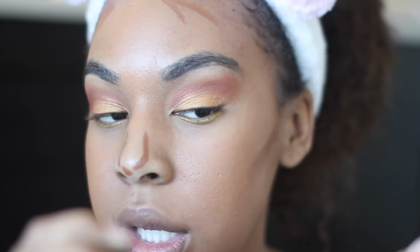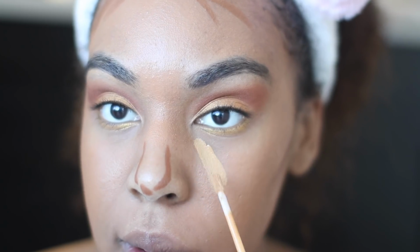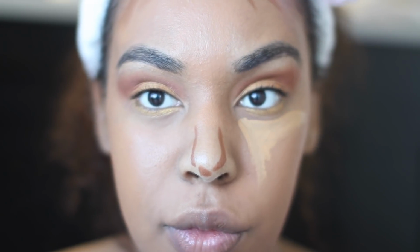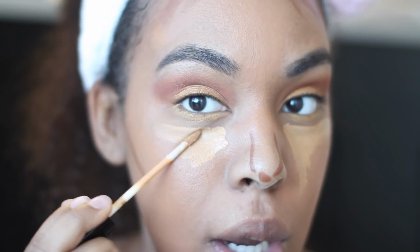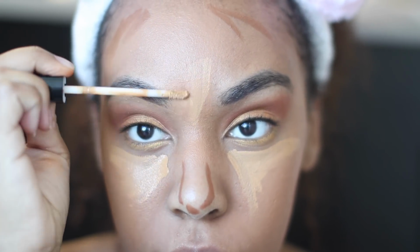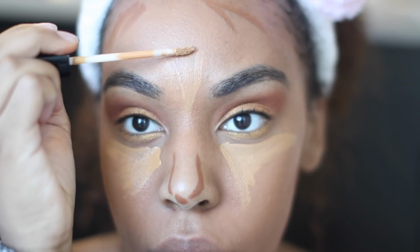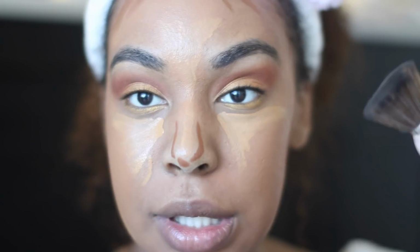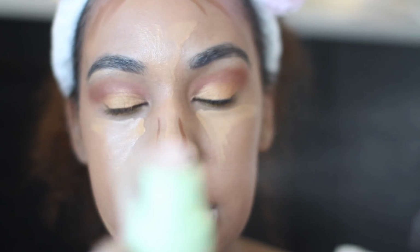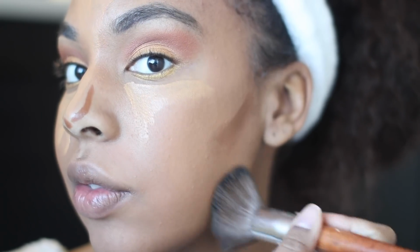Then I will take my concealer. This is CoverGirl, and this is their brightening concealer. So I will do this, and this is how I contour my face. Contour and highlights. So I'm gonna take my same flat top kabuki, take this Pixie Mist, and do it like this. So makeup is super fun.